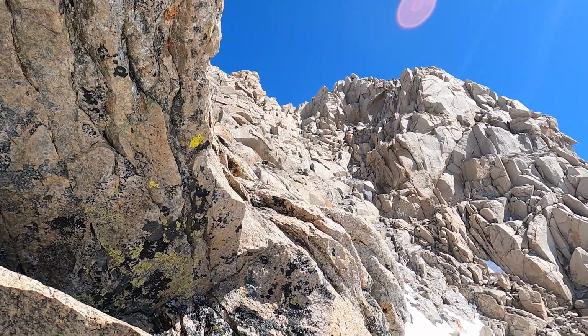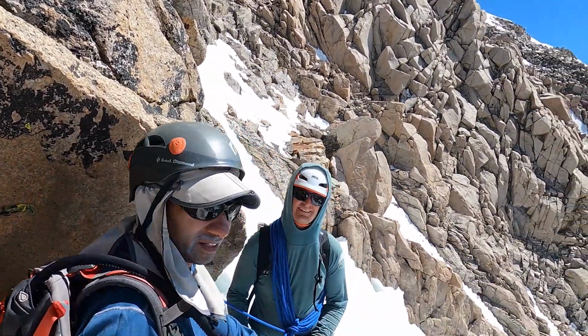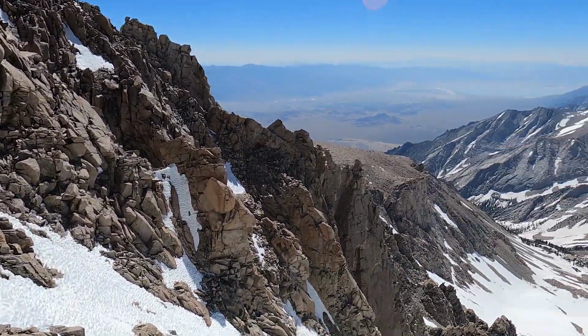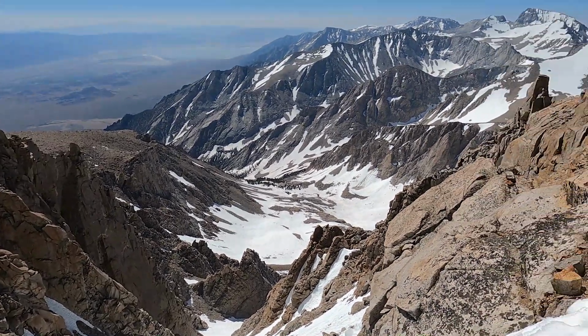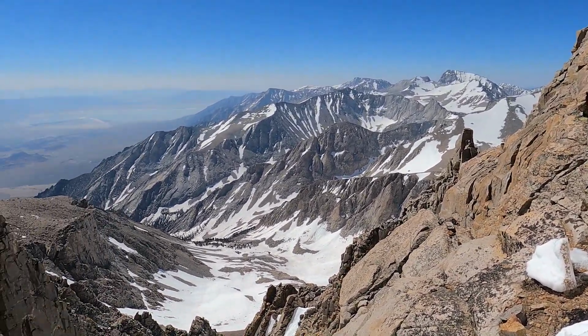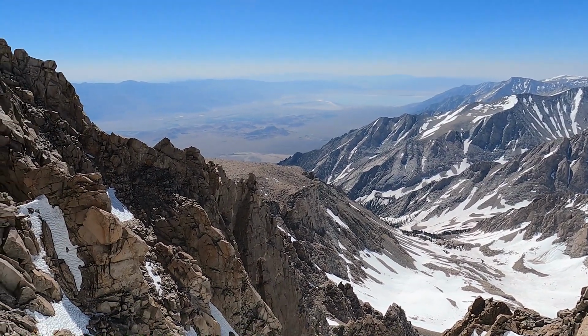All right, we're here on Williamson. Got to a spot that is basically not really passable. We're gonna have to call it a day, a little bit short of the summit. So, definitely been a tough climb. Nice day. We still got a long way to go to get back.